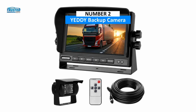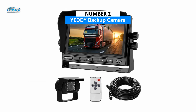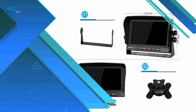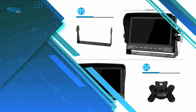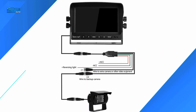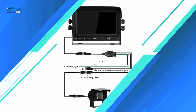On number 2, we have the YEDDY backup camera system kit. Drivers of semis and large trucks will appreciate the high-quality image, night vision feature, and easy-to-use screen on this YEDDY rear-view camera. Users can hang up the screen in the cab or mount it to the dashboard and, thanks to infrared lights, getting a good view during stormy evenings and night drives won't be an issue. The wide viewing angle on this reverse camera is also highly rated by buyers.